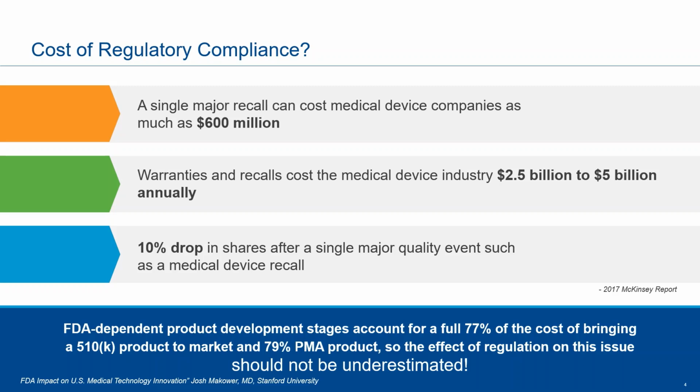Customers stress that evolving and increasing regulatory controls and their global harmonization and compliance across multiple governing bodies is a significant driver in medical device manufacturing and a key requirement when selecting assembly and processing equipment for medical device manufacturing. The cost of regulatory compliance is a significant cost adder to the cost of medical goods sold. So, the effect of regulation on this issue should not be underestimated.